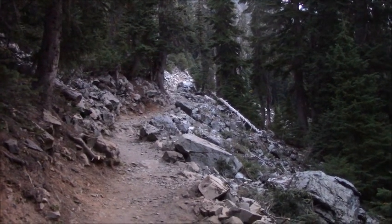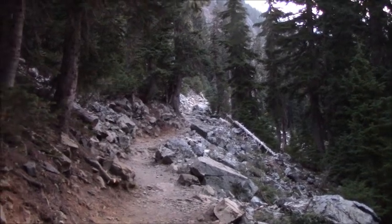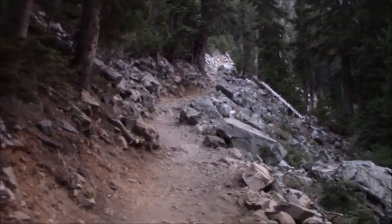Good morning from the Alpine Lakes Wilderness. This is Steve with my hiking buddy Gino. Morning. Today we're on the trail up to Snow Lake.